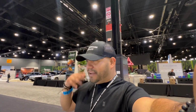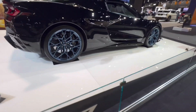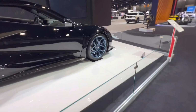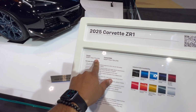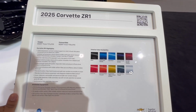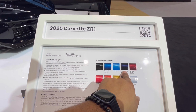You know, I have a hate it and love it kind of thing with Corvette. Last year I was more impressed with it. I don't know why, but this year it's like, okay, well, here it is, guys. Corvette ZR1, a hundred and something thousand. What does it say on there? Let's see. 184 convertible, 174 coupe. For that, I don't know, man. It's a lot of money, dude. I think so. Although, that color is very sexy.